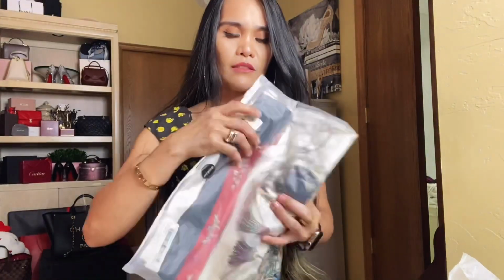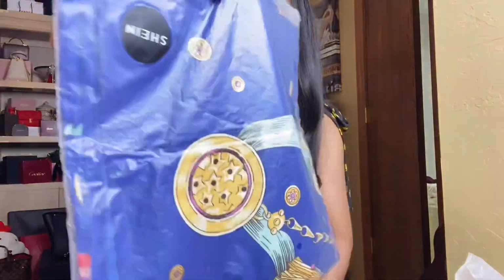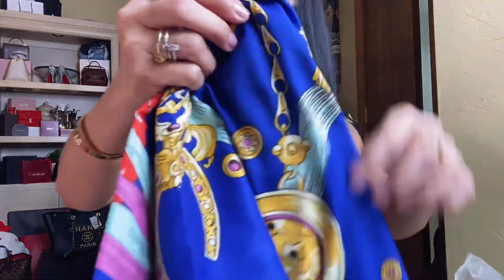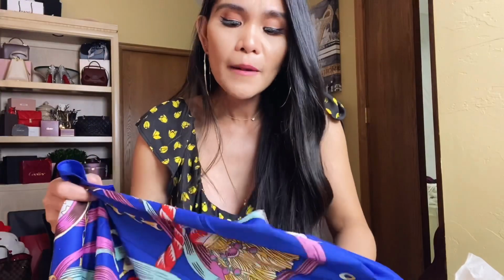I don't remember how many I ordered, but I have 1, 2, 3, 4, and 5. So I have this one. I'm going to show you guys this, and to be honest with you all, this is so pretty online. And oh my god, this is so soft. If you just want to try an affordable scarf, the way it looks right here, you can see it. This is my first impression of this item. It's so soft. It feels like the real thing, but it's definitely not.